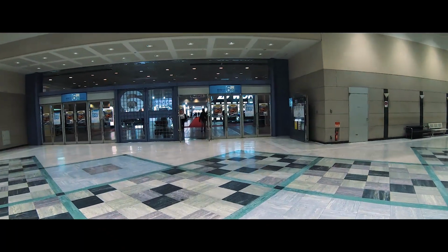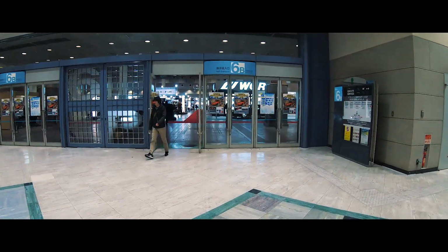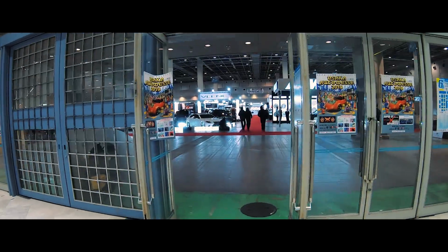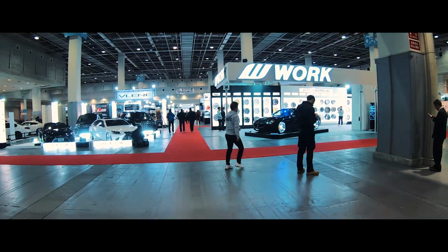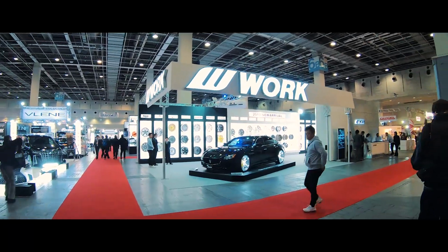Gonna try to attempt to investigate some of these halls before the loyalty-free music starts playing. Or the non-loyalty-free music. Let's see what this hall's got. This is where the mode booth was last year. Right by work wheels.